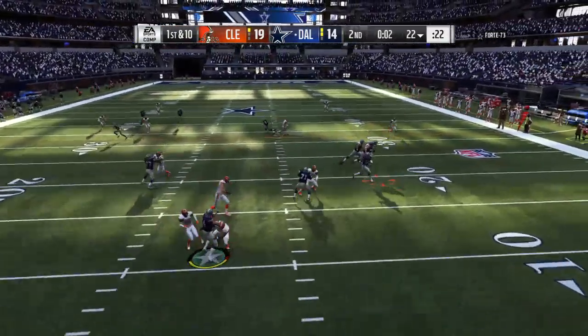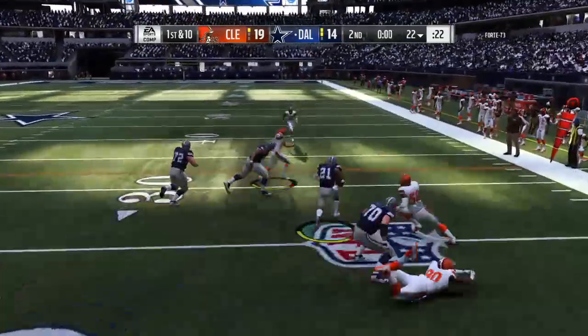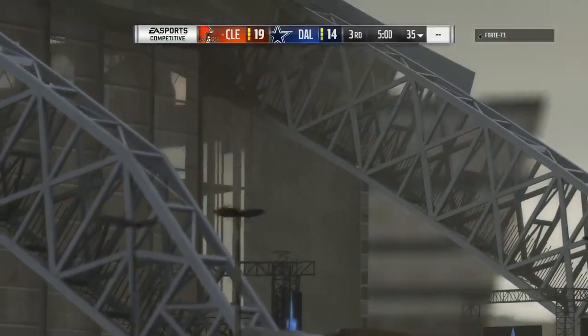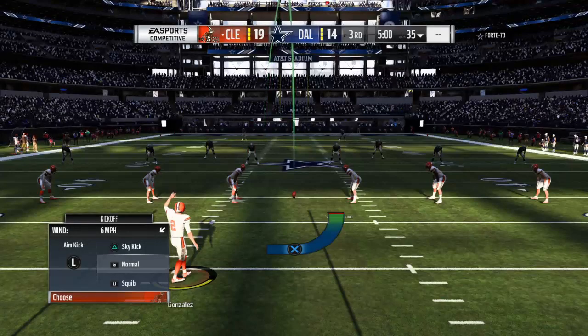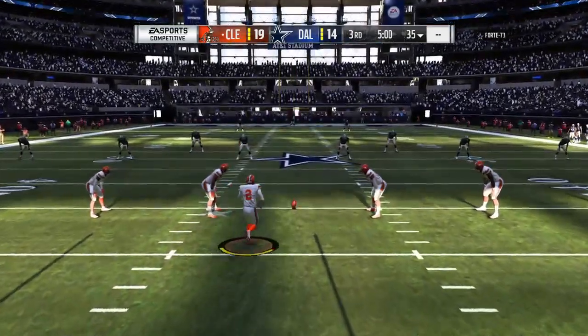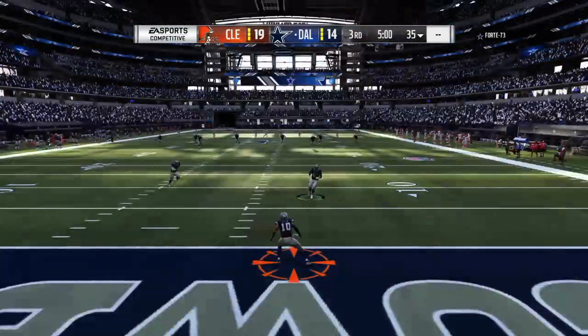Final play of the half. Prescott. They'll set up the screen to Elliott. And he's able to get out to the 32, brought down there. So 2 quarters. And okay, so much for our halftime break. Apparently we're going to get right back to it. Both teams appear ready for the fight ahead, and we resume action here in quarter number 3.